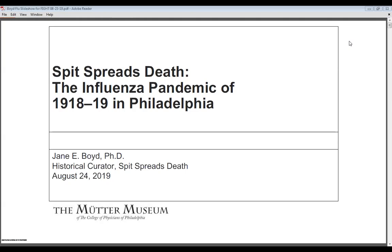Just a tiny bit of context. The Mütter Museum of the College of Physicians of Philadelphia, many of you may be familiar with it. It is a museum of medical pathology, of medical specimens, that was used as a teaching collection for doctors starting in the 19th century. But it more recently has morphed into more of a museum for the general public that talks about what can go wrong with our bodies and teaches us stories about all things having to do with medical history. So the museum wanted to do something to commemorate the centennial of this pandemic, which was one of the greatest health disasters in history and certainly in recent history.